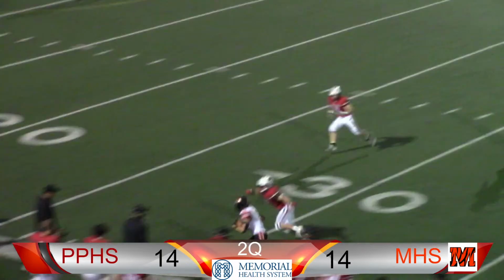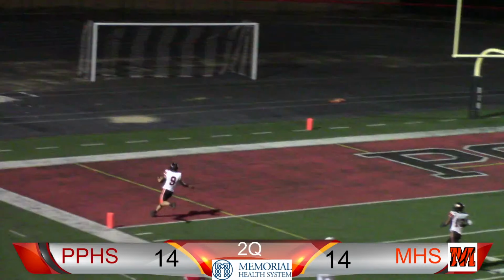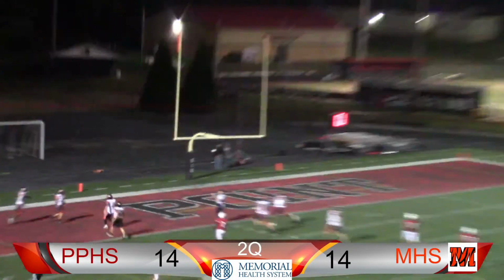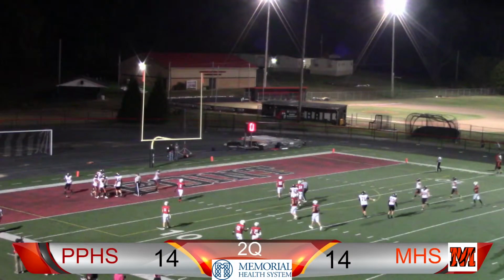They're going to throw near side. Ball caught. That is Durham down the left sideline. Slips a tackle. Slips another into the end zone. Touchdown. They're going to say he did not step out of bounds, and he stepped across the goal line for a touchdown.